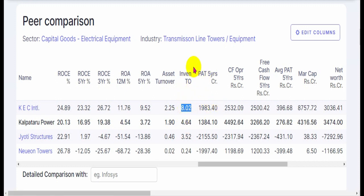Again, you cannot look at inventory turnover in isolation. You have to look at the actual values also. Profit after tax generated in the last 3 years is around 1,983 crores, and the cash generated is around 2,500 crores. So it is more than the profit of the last 5 years. So this is good. Whereas Kalpataru has also generated a high amount of cash, from 1,300 to 4,400 crores.